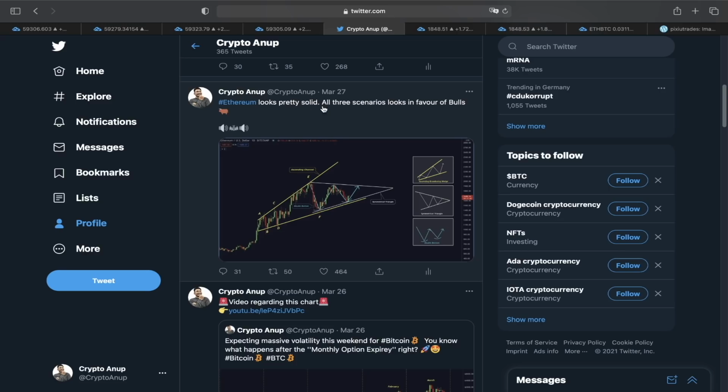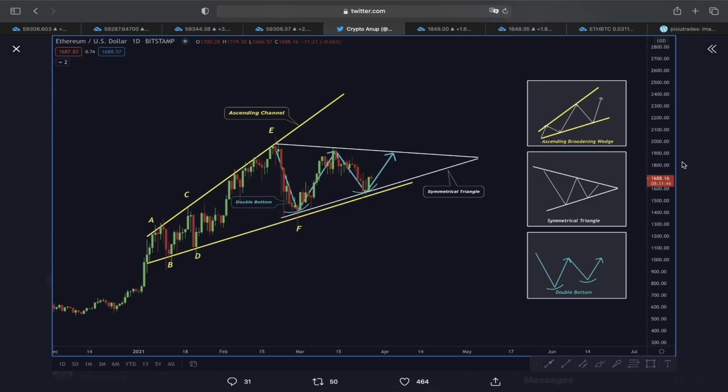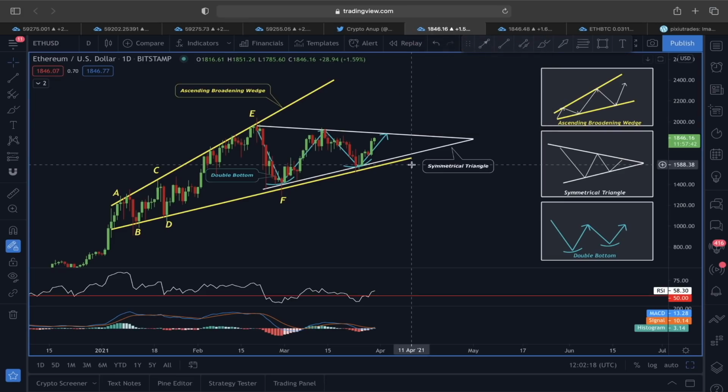Please don't miss this opportunity, because you can see here, I said very loud and clear, Ethereum looks pretty solid. All 3 scenarios look in favor of bulls, and the price here was around 1,688. I showed this very clearly, right? Ascending broadening wedge, symmetrical triangle, double bottom. And right now, if you look at the Ether price action, you can see the price here is around 1,846.